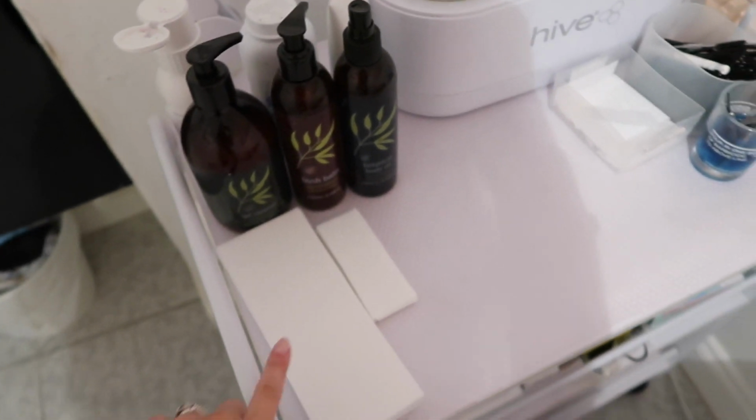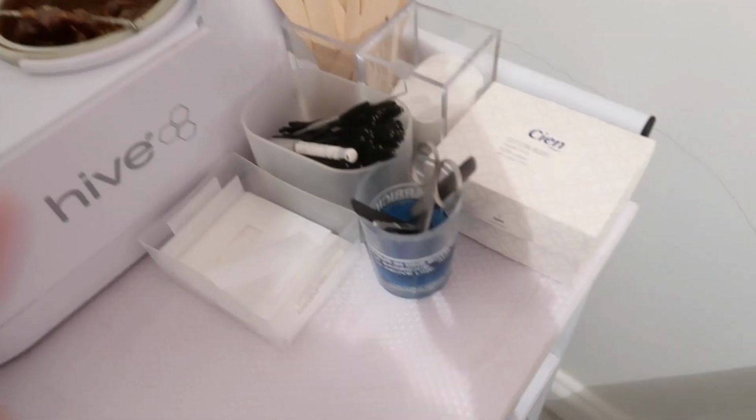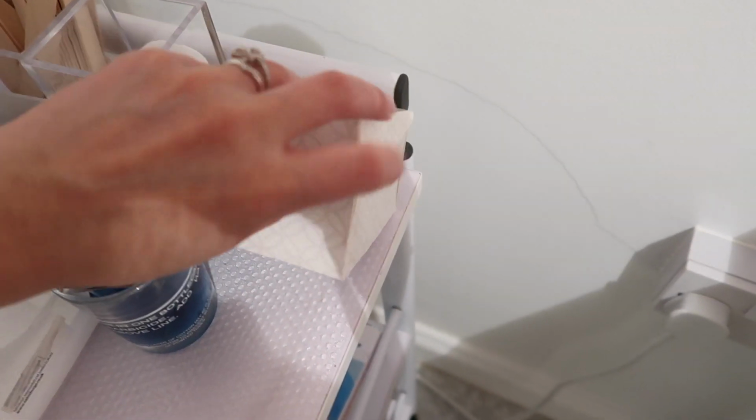I've got my wax strips. I've got smaller ones that I cut that I use for the bikini area, and then even smaller ones for the eyebrows. I've got my tools here in Barbicide. This is cotton earbuds, which I got from Lidl. It comes in a box like this.